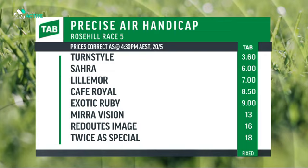And that could be said too about Sarah, $6. Interesting to see what the progression stats through the Key Factors do for this horse. Lilymore at $7, resumes, like the trial, and is a dual winner fresh, but it's got the outside gate to contend with, gate 13. Cafe Royal, $8.50, another one that won impressively first up. We've got Exotic Ruby at $9, good return there. And of course, out to Mirror Vision at $13.